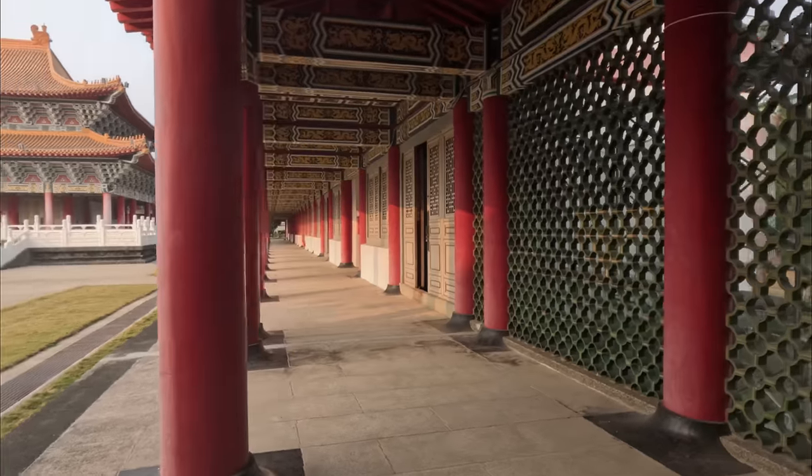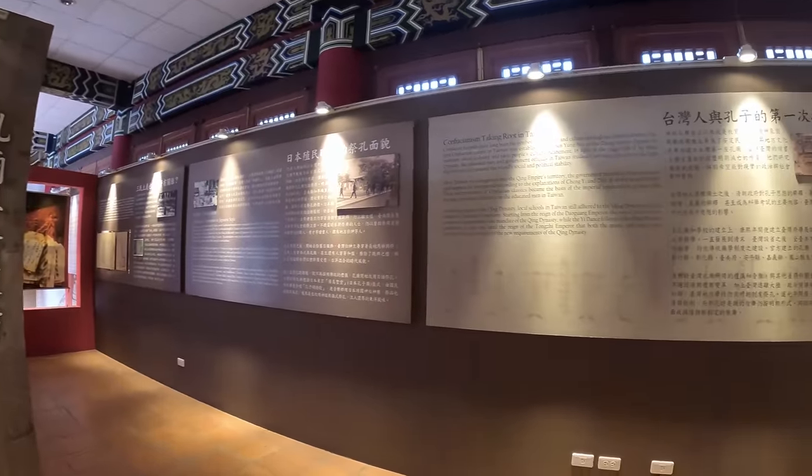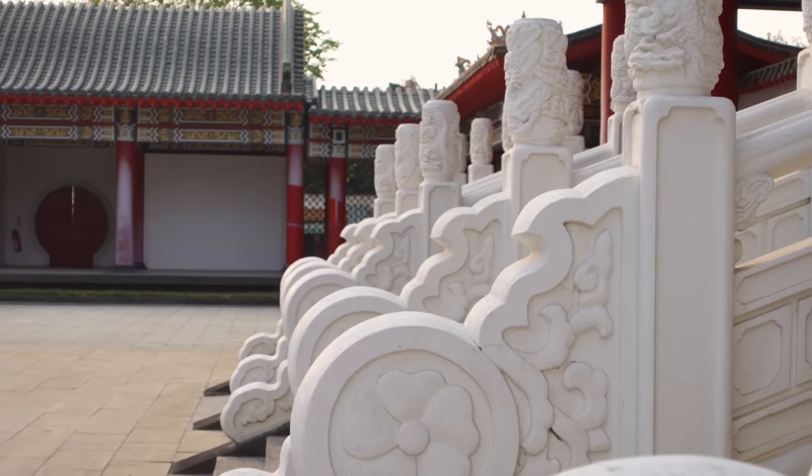If you come here, there's a really good museum about the history of Confucianism with lots of signs in English that talk about the history of Confucius, Confucianism, the rise of it, the fall of it during the Japan era, and then the rise of it again in the 1900s. So don't miss that. It's right behind me.